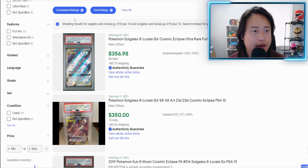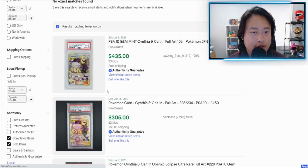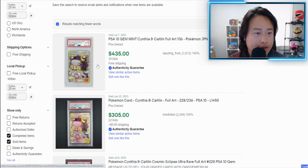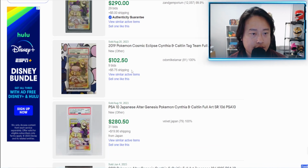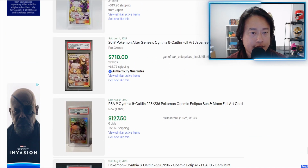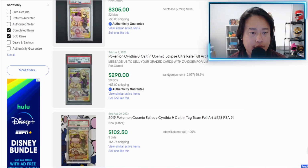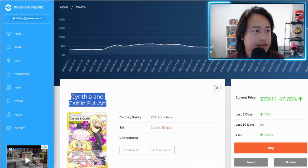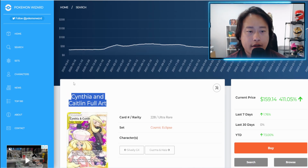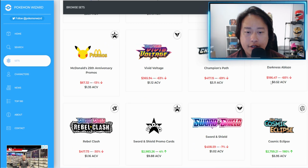Let's take a look at a PSA 10 example. That's the Japanese. All right, $305, $290, $102, $280. This is Japanese. $127, $255. I'd say somewhere around $250 to $300 for a PSA 10. All right, so I'll just leave it at that for the singles. Let's go and look at some sealed product movements of this box.